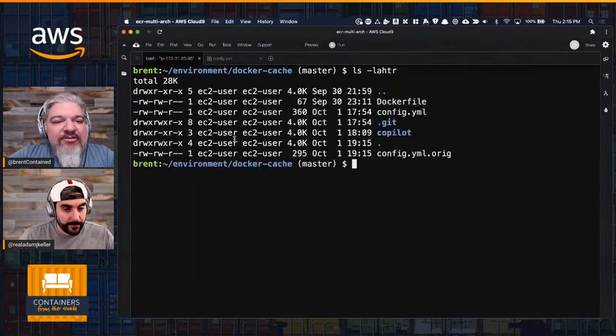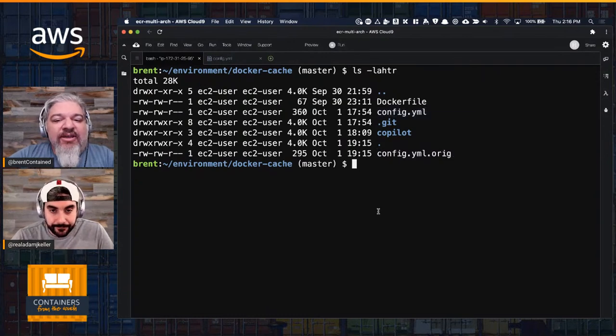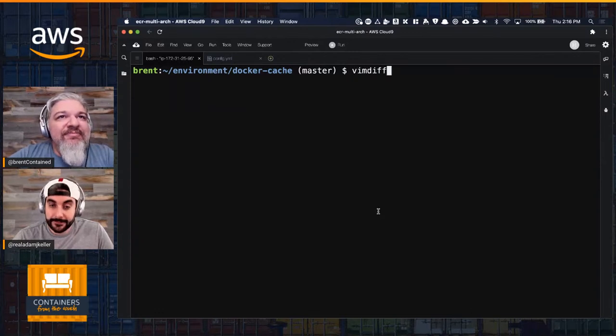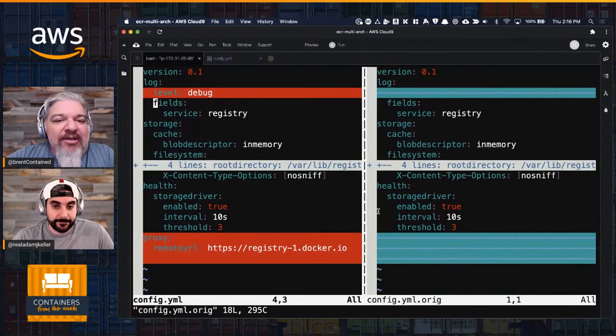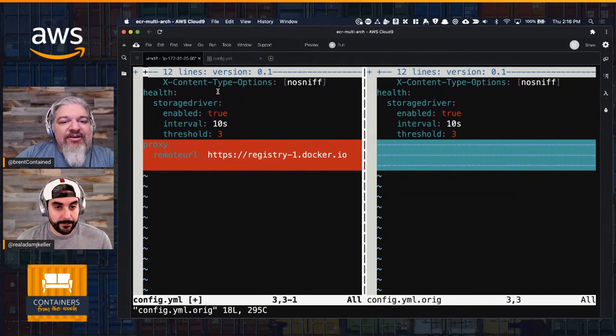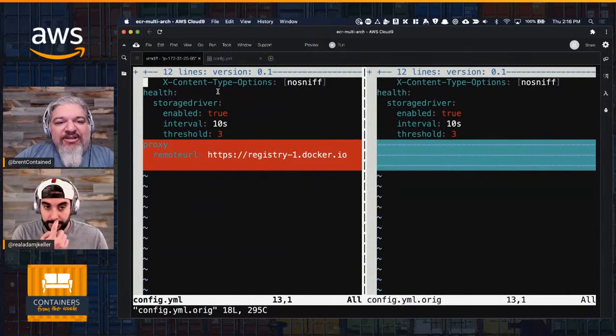Let's take a look real quick. I now have config.yaml.orig, and then of course myconfig.yaml. I don't know about you, but I love using vimdiff in this situation. So config.yaml and config.yaml.orig. I've already modified my config a little bit, so let's look at what the modifications are. Everywhere that's highlighted is a modification. I turned on debug logging, and I'm going to turn that back off because there was nothing useful in there. Let me write and quit and bring it up again to make it easier to see.